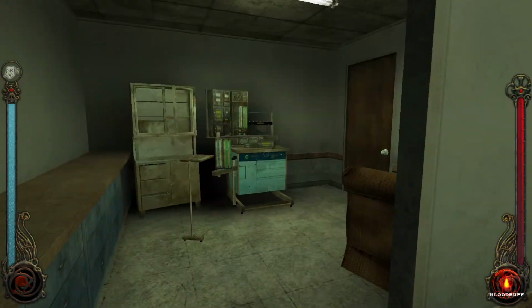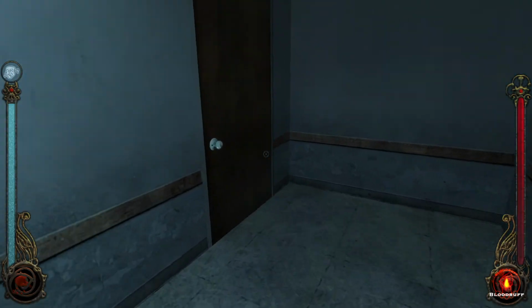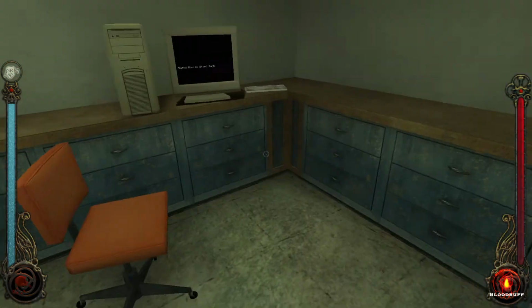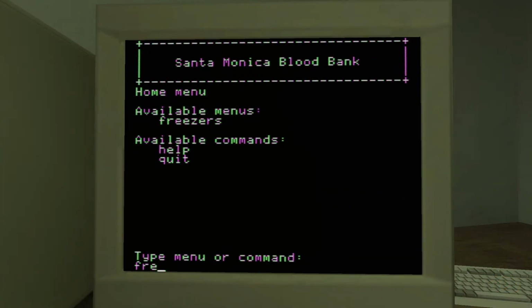He doesn't seem to be freaking out, so maybe we're okay. Alright. There's one more door over here, and a computer. Well, let's close the door so we don't get caught hacking. So, freezers.